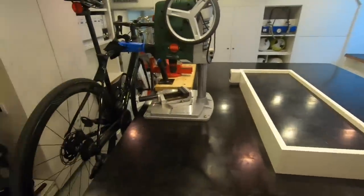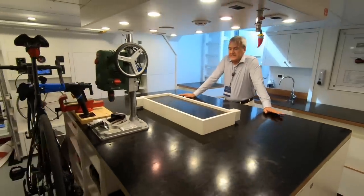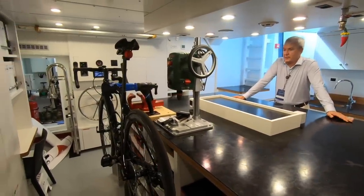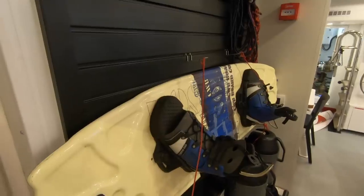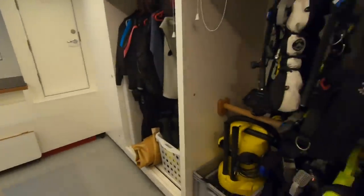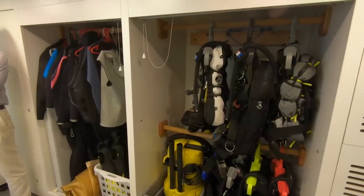So here we have one of the secrets of K584. It is a fantastic, in our point of view, diving center, very professionally designed together with the owner's expertise, which has become an asset of the yacht, dedicated to diving most of the time. So this is where all the tools, gears, and all the elements are, to make the owners' preparation for diving the best possible.